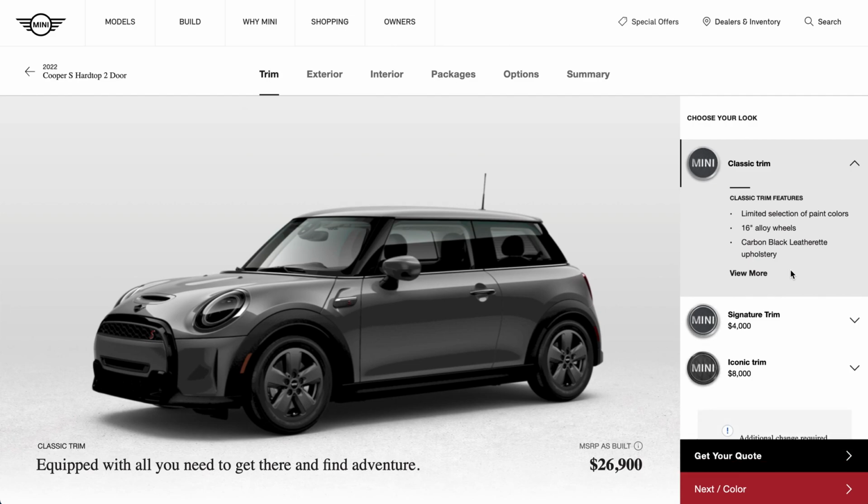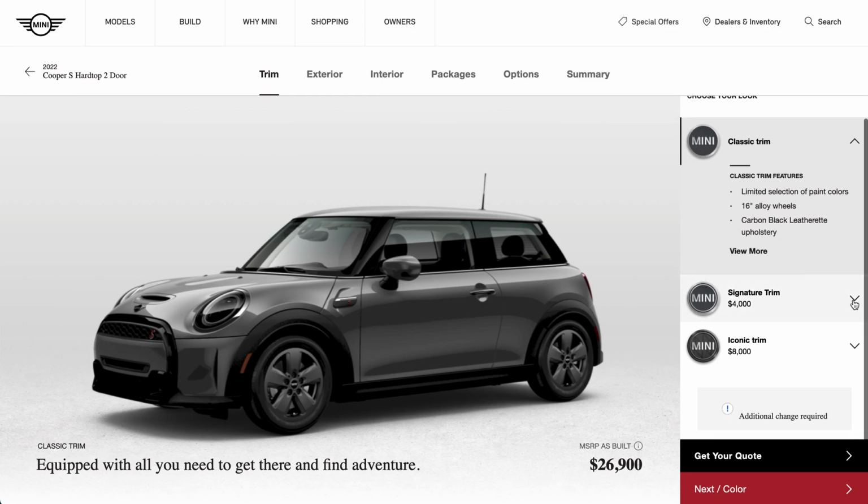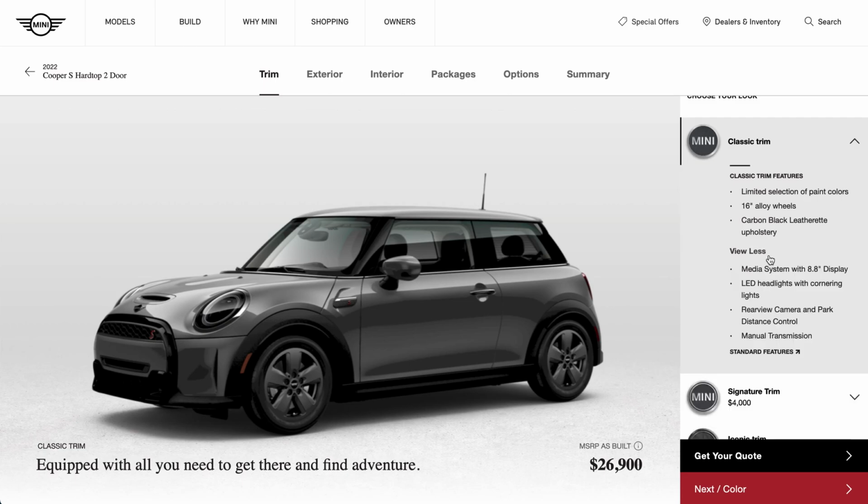One of the interesting things about this is that you are immediately faced with the classic trim, the signature trim, and the iconic trim. This is relatively new for many. For those who haven't spec'd a Mini in the past few years, you're going to be kind of dumbfounded by this. Well, the idea is that Mini has grouped together a lot of these very well-liked and highly optioned cars and created three different versions.